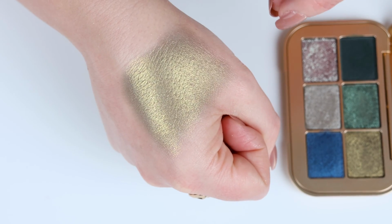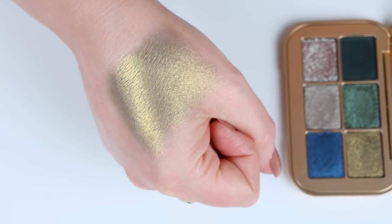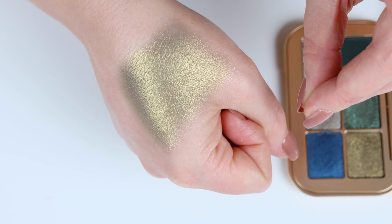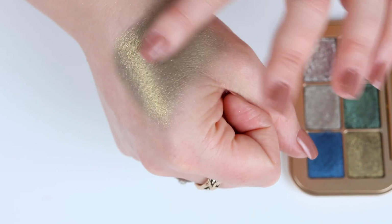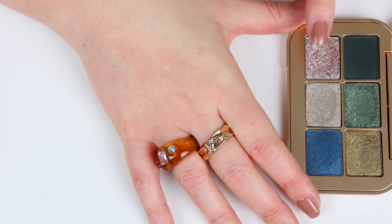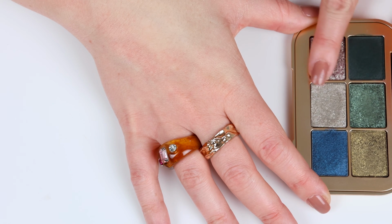So think Gigabyte, but less opaque, less like strong pigment, a lot more foily than Gigabyte. Pat McGrath Labs has a bit more sparkle and fleck and glitter to it, whereas this doesn't. This is like a straight metallic wet look foil. Very pretty.